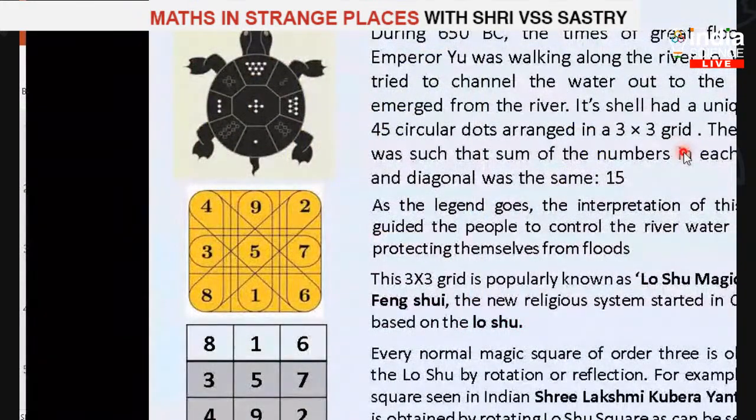So during 650 BC, the times of the great floods in China, Emperor Yu, his name was Emperor Yu, was walking along a river. Its name was Lo. While the king tried to channel the water out to the sea, a turtle emerged from the river. Its shell had a unique pattern of 45 circular dots arranged in a 3 by 3 grid. The arrangement was such that the sum of the numbers in each row, column, and diagonal was the same, 15. In fact, this I have written there: 816, 357, 492.